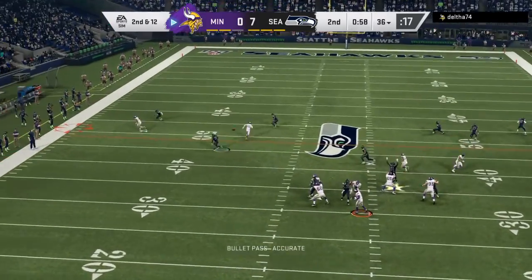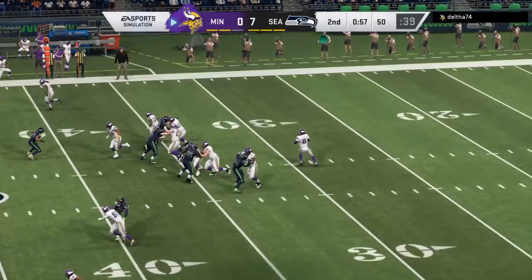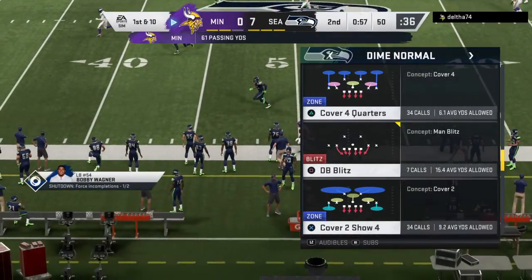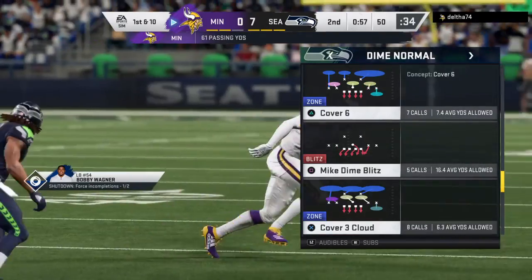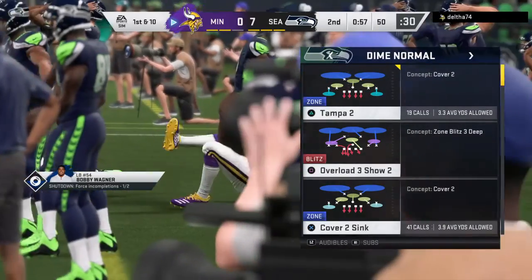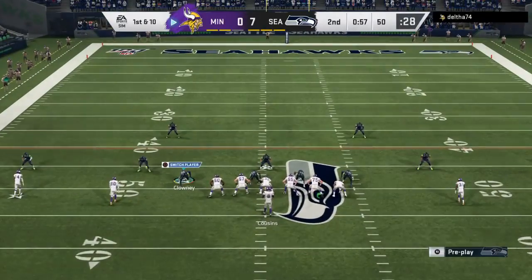On 2nd and 12, Cousins. It's complete to Diggs. A gain of 13. It's a first down. People worry about throwing the out route because often it can get jumped, and that can turn into either an incompletion or an interception, but not on that one. Everything came together, and he catches it and goes over the sideline.